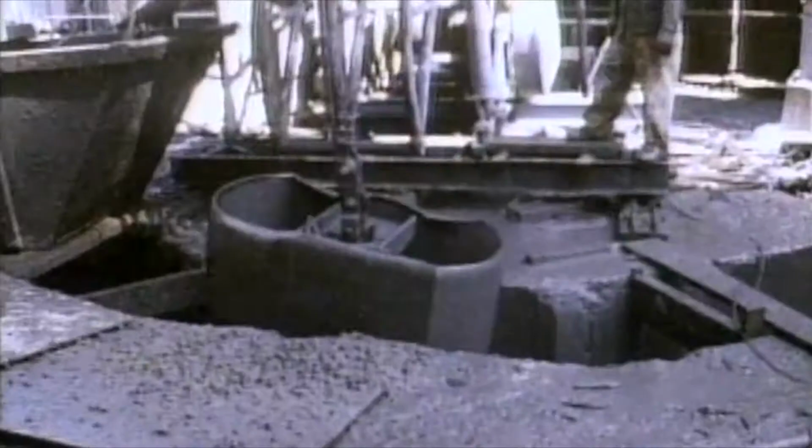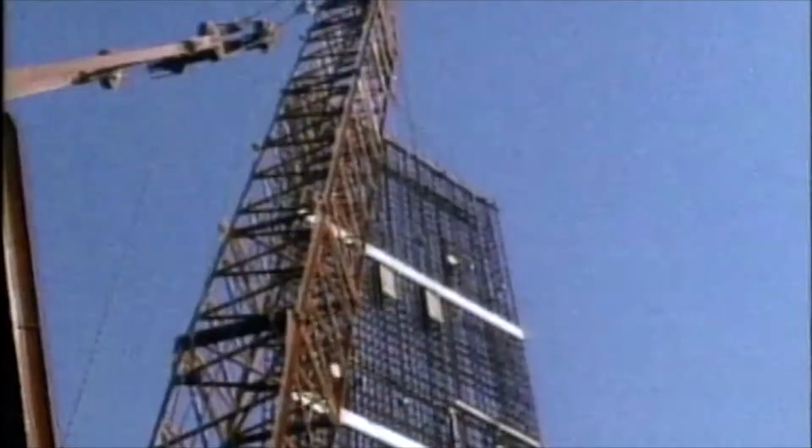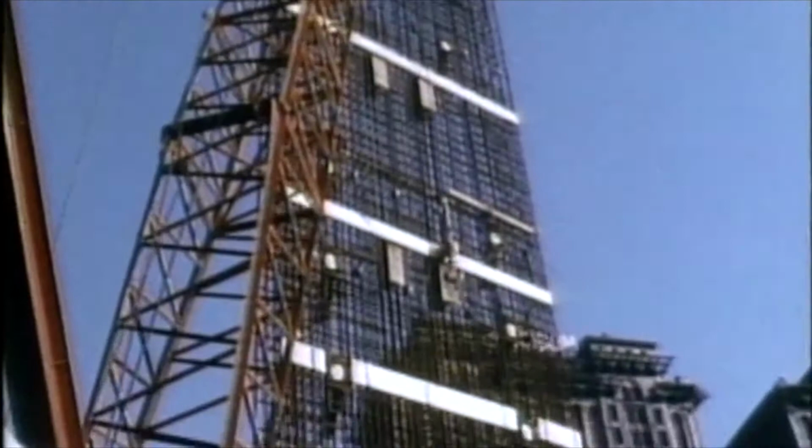Bentonite is a material that's found in nature. It's a mineral material. When you mix it with water, it has a structural strength to it. So now you have this panel that's filled with bentonite slurry. Now, the next thing you do is you put reinforcing steel in there. You build a cage that is 60 foot high, and you lower that cage into the bentonite.